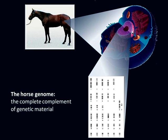All living organisms are made up of billions, trillions of cells, and inside each cell, in the center, in the nucleus, that's the house for the genetic material. In the horse, the genetic material is packaged into 32 pairs of chromosomes, one of each pair coming from the sire and the dam. This complete complement of genetic material is known as the genome.